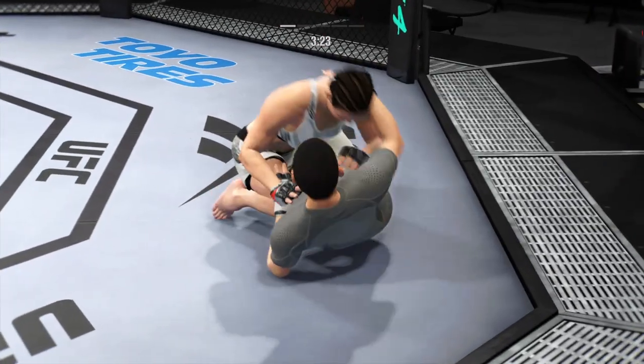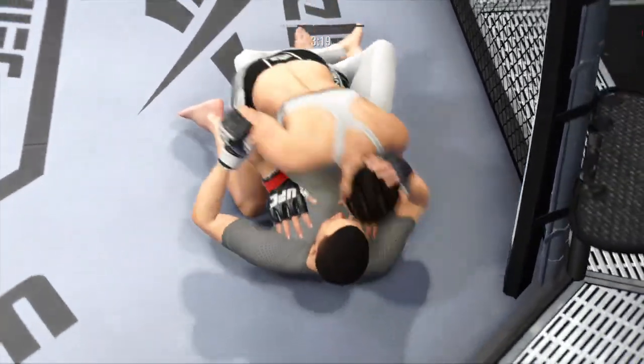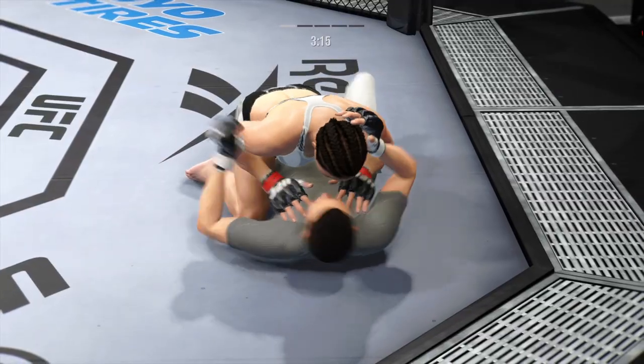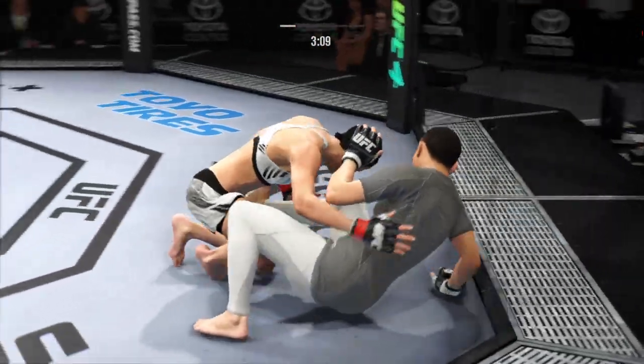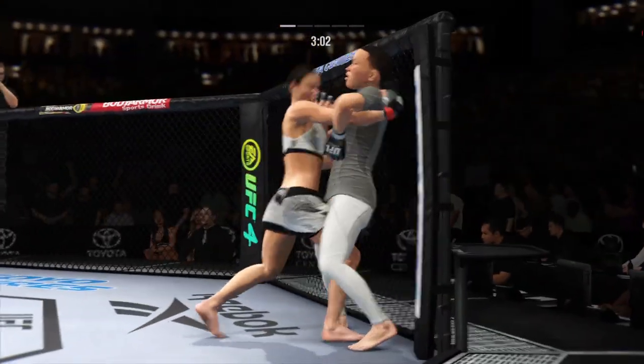Great movement by her here on the ground, and she just does it so fluidly and so easily. It's really a sight to behold. You can tell that she's been a lifetime developing the skill with the way that she's able to move with so little effort on the mat. Just over 3 minutes to go in our first round. That knee might have landed there.